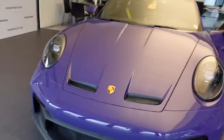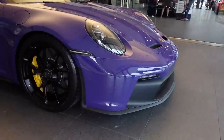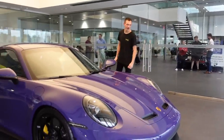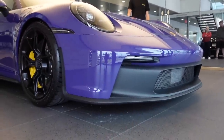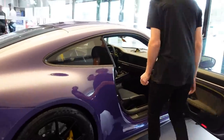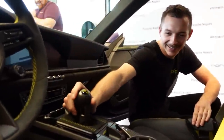Mm-hmm. What do you think about the front bumper? About what? The black? Yeah. Are you digging it in person more or you think you might paint it? I don't know. You know how the Tourings have a painted front section? Yeah. I was thinking about doing that. Did the lightweight bucket seats change at all? No, it's identical to your... Look at that. The Prindle. We're manual now.